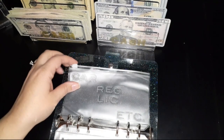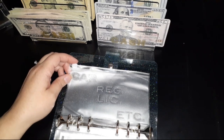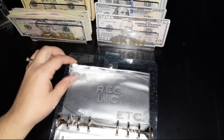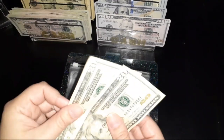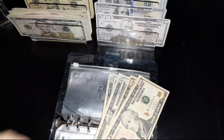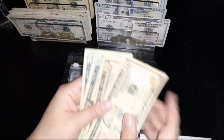All right, and my next one for my car stuff is for my car registration, license, emissions, anything like that. And this one's going to start with $60. So 20, 40, 50, 60. My license is going to expire this year, so I'm going to need money for that. And that's probably going to be like $100.